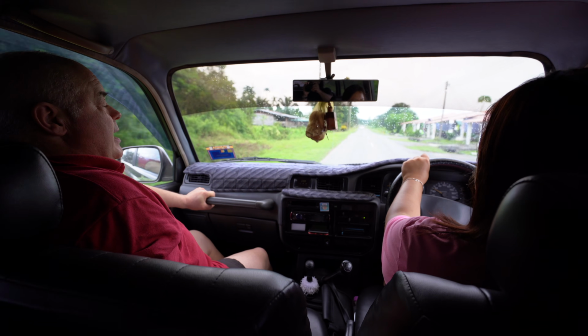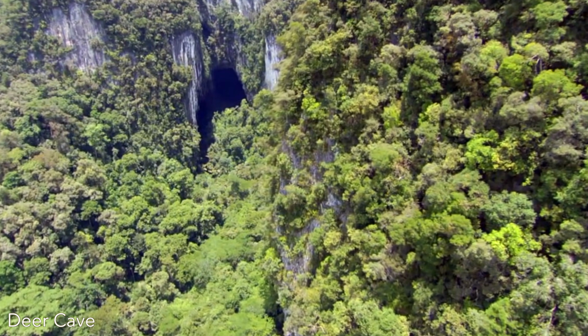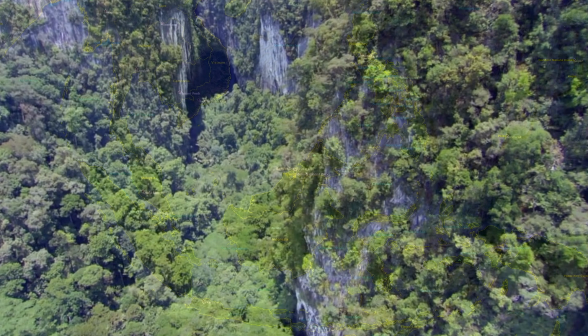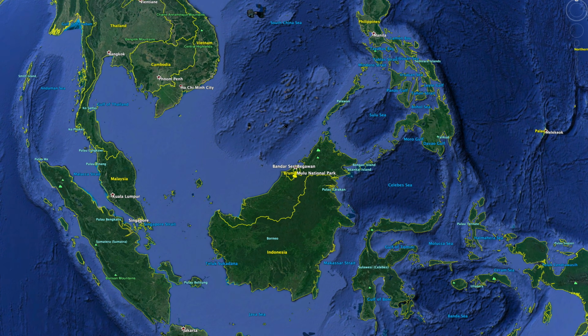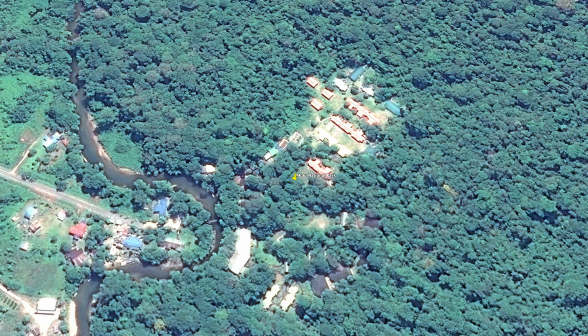For each of the past several years, I've participated in a major international caving expedition. I was lucky to be invited this year to join the Anglo-Malaysian expedition led by the Mulu Caves project to the caves of Borneo. Gunung Mulu National Park is located in the state of Sarawak in Malaysia, which is on the northern edge of Borneo.